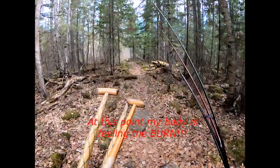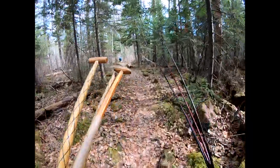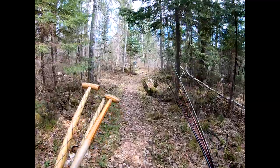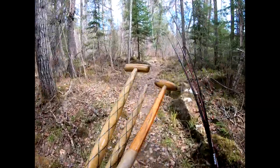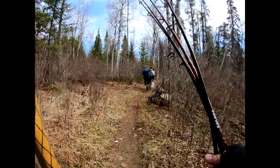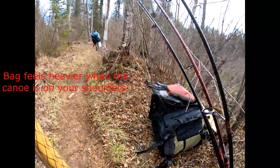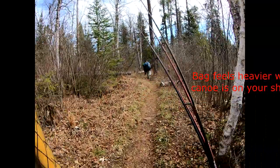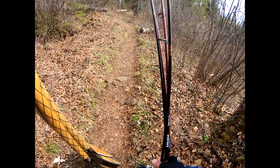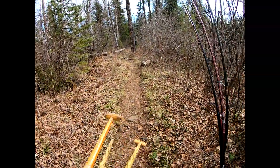Portage number three, guys. Everything out, start hiking with it. Here's Jake's pack. He's got the canoe though. Oh boy. Wish I had bigger hands for this. Most annoying part.